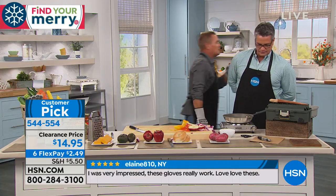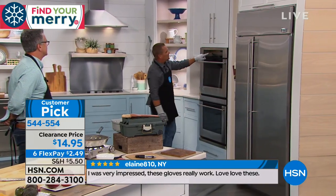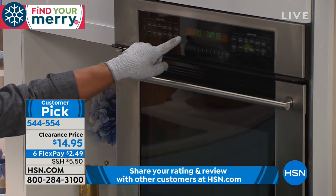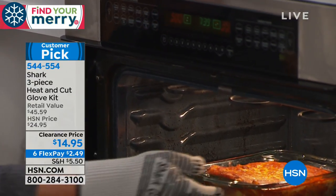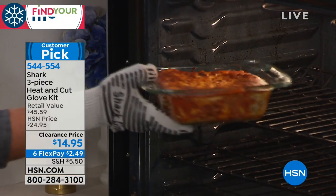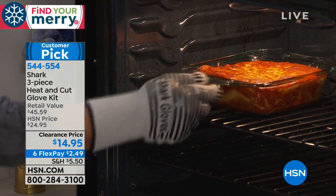In fact, back here at the oven, I'm gonna walk back here because I gotta show you this. I've got in this oven, and I want you to see here, it's 500 degrees in this upper oven. I don't know if you guys can see that. 500 degrees in the upper oven. I'm gonna open this up. I've got a lasagna going in here in a glass dish. And look, with those silicone grips, I can pick this up out of the oven. Now this is boiling hot lasagna. But I want you to notice something. Yeah, I can see it bubbling.